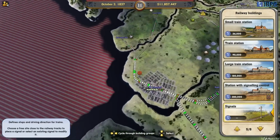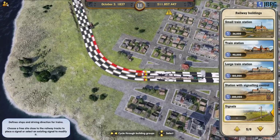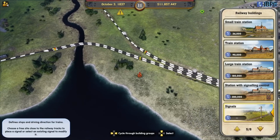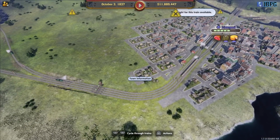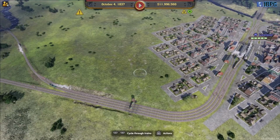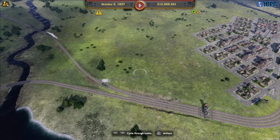Now I need to rework this little bit of track over here. So this is where it's going to get a bit more complicated. Have I got trains on these lines at the moment? I've got that one running out there at the moment. Alright, so we need to run time through a little bit. Hope no more trains come through, which they are going to. That's a bit of a pain.